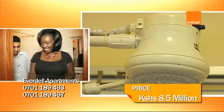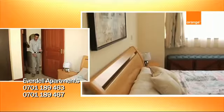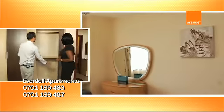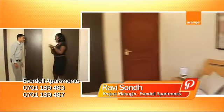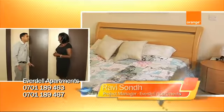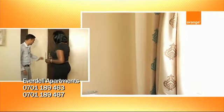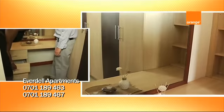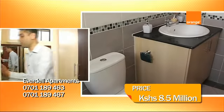And come, I take you to the master bedroom. This is now the master bedroom. It's quite spacious. Even the cupboards. And you say you give us this standard across Everdell. Yeah, the standard is not changing. It's all spacious, even this one is ensuite. This is the dressing table. It's got the space for your makeup and your jewelry. Even you can hide some makeup here. This is the master bathroom.